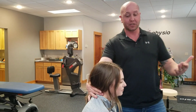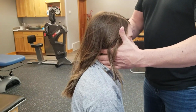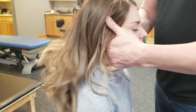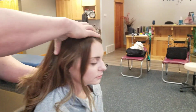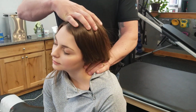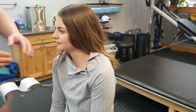So if we did a seated cervical, what I would do is I would contact that segment. I have Jane just relax her head nicely, and there it is. Then we check to the other side. Definitely lower in there. So we come this way.